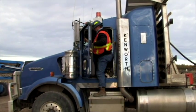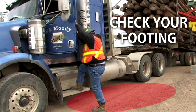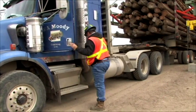Take your time when entering or exiting your truck. Use the 3-point contact procedure. Check your footing and surrounding areas for slippery conditions such as ice or mud.